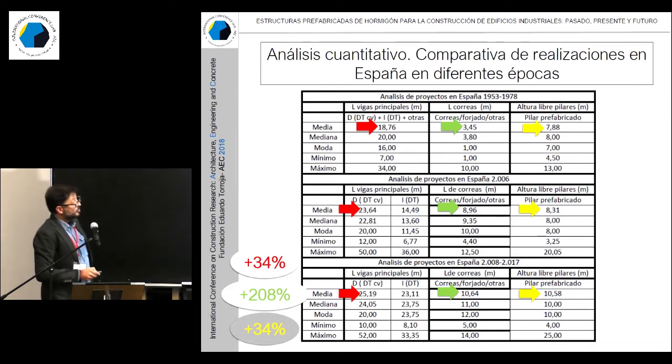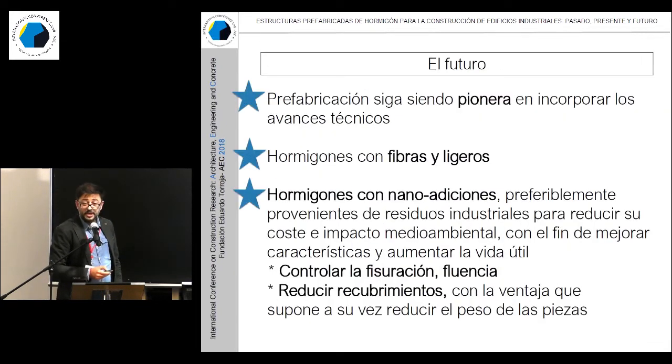¿Cómo podemos ver el futuro? Nos gustaría que la prefabricación, como se ha reseñado en múltiples publicaciones, incluso aquí en el Instituto Torroja, a través de H, a través de Andece, siga siendo pionera en incorporar los avances técnicos, como pueden ser hormigones con fibras y ligeros, los hormigones con nanoadiciones, como señalan algunos editores, preferiblemente provenientes de residuos industriales para reducir coste e impacto, con el fin de controlar fisuración y reducir recubrimientos. Esto sería muy importante por el tema de reducir el peso, porque la mayoría de las obras se hacen en instalaciones fijas.